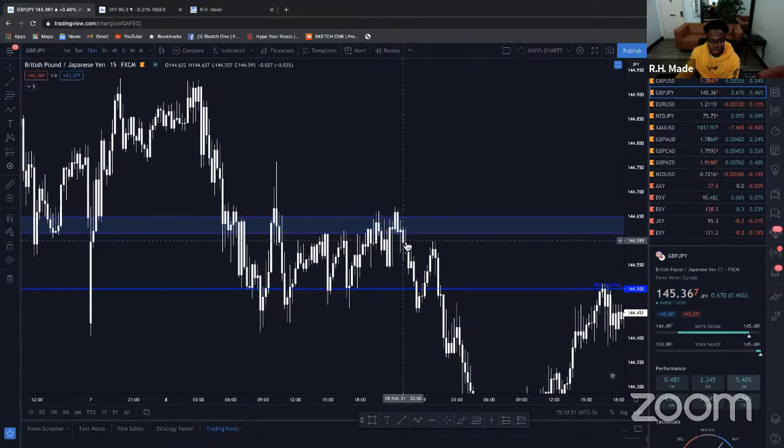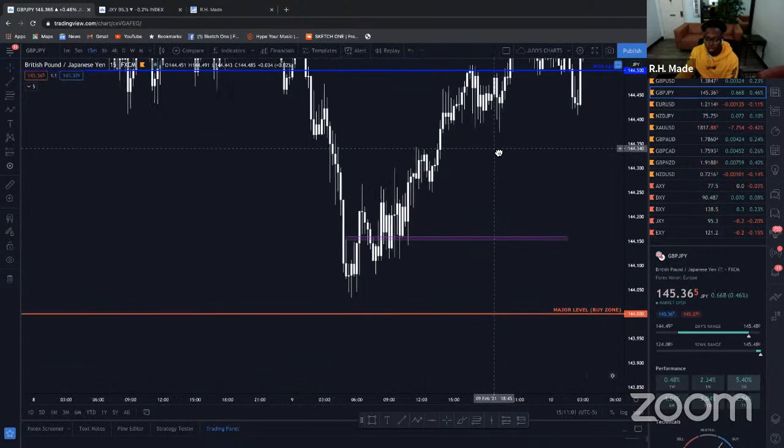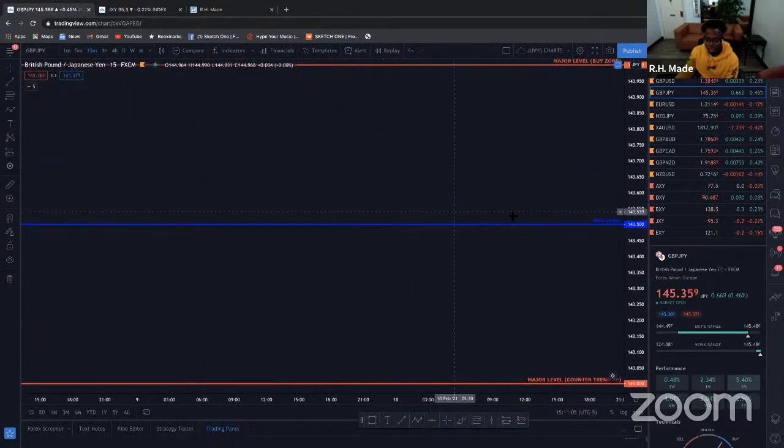So yeah, it kept going down. This support was holding too, but sellers were really trying to sell this down to whatever level they wanted. That's why I wanted to go all the way down to at least the mid level right here, but really 143.